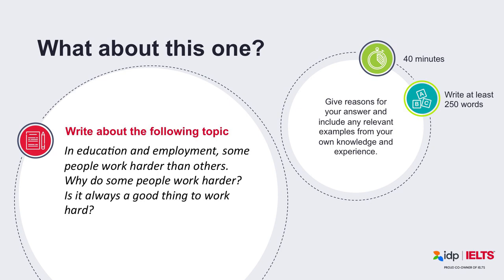Yes, that's right. This is a good example of a double question essay. One common mistake I regularly come across is that with questions like this, candidates often only answer one part of the question. As you'll see later on in the masterclass, this could seriously affect your score. You need to make sure you fully respond to both questions.